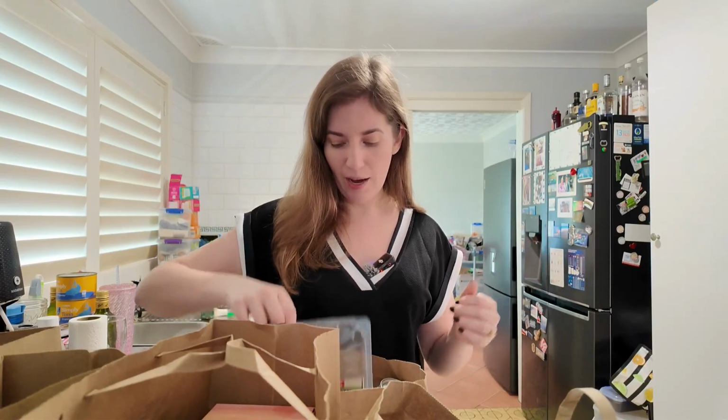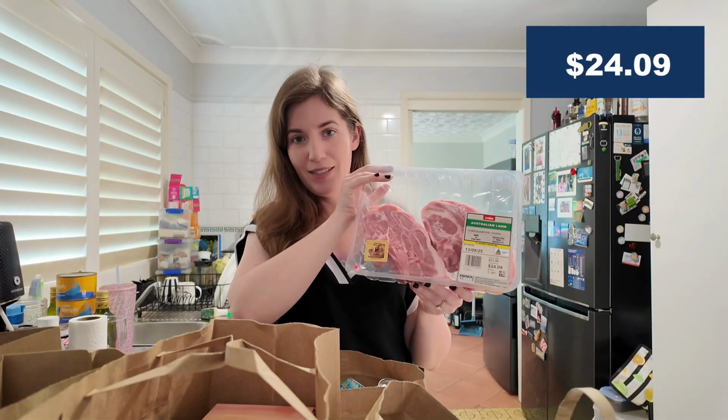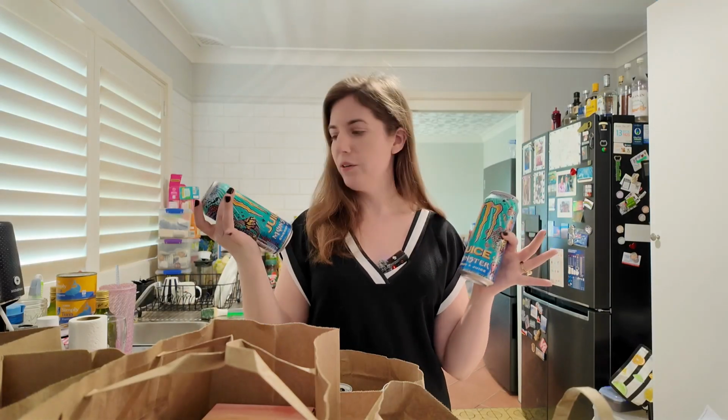So yeah, tomato soup for the next week or two. And then to go with the lettuce wraps, I got a packet of crunchy noodles for $1.90. So I need to start eating more red meat, apparently, according to my doctor. So, oh no, I need to eat lamb and beef. So I got lamb quarter chops. I was hoping to get smaller ones, but they didn't have any. They only had the giant pack, which means I do need to split this up and put some in freezer bags. But this was $24.09.